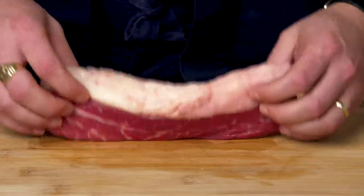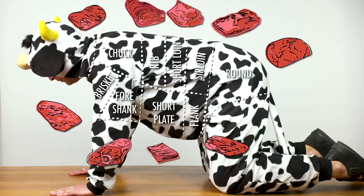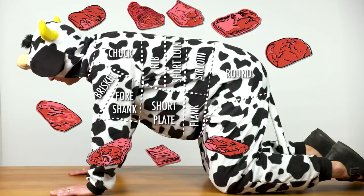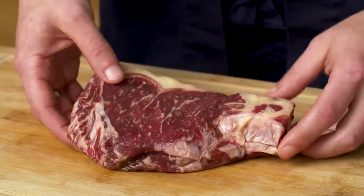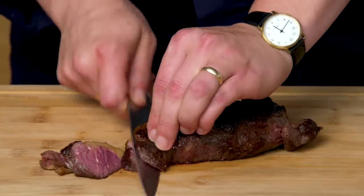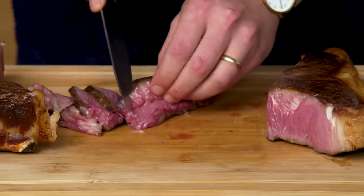The primary thing that separates one cut of steak from another is where it comes from on a cow's body. At the end of the day, all meat is muscle, and the way individual muscles on a cow get used is going to have a profound effect on the way that it cooks. As a general rule, muscles that get a lot of use are going to be tougher and leaner, whereas ones that don't get used as much tend to be richer and more tender.